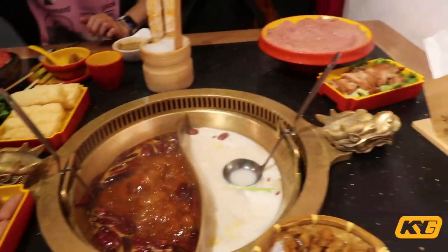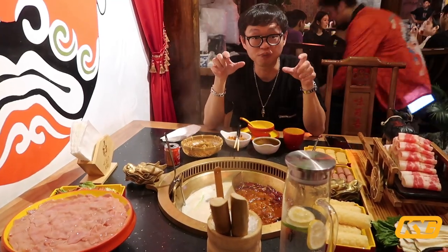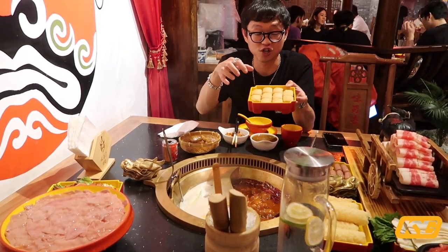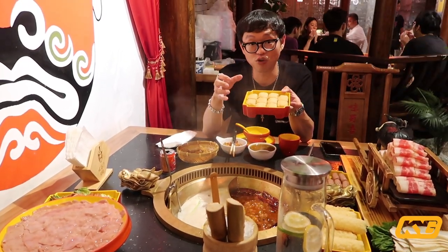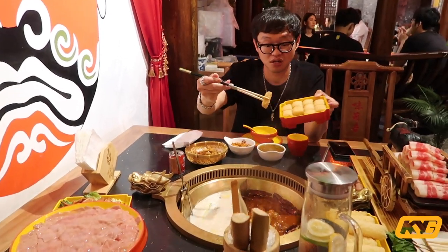Now we got a full table, which I'm gonna go through everything slowly with you guys. They also give you this oil. I'm not sure if it's sesame oil, but it helps to cool down the spiciness. I usually open the can and just pour it in that wet plate I made. I strongly recommend before you start, throw all these fish balls or anything that's frozen in there, just so it gives them a lot of time to get cooked.